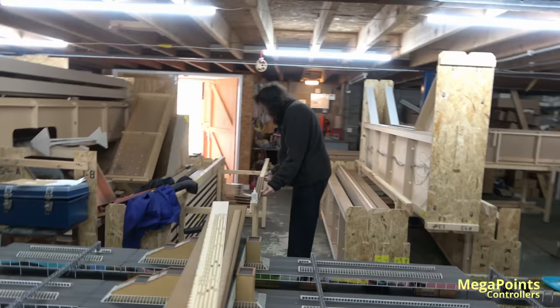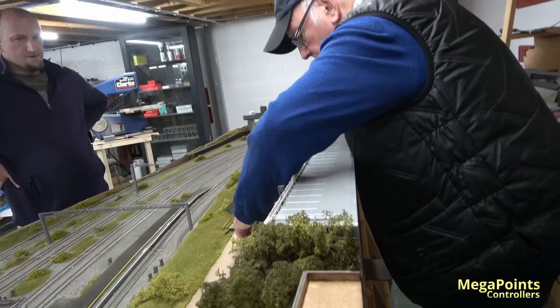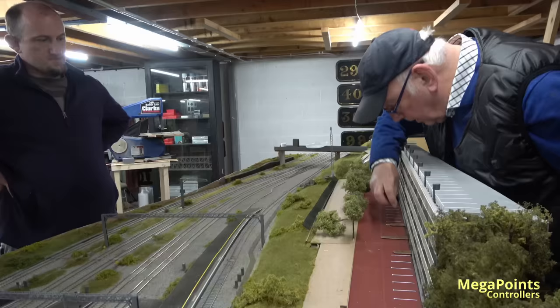Well, they do make a massive difference, don't they? Yes, sir. Especially the foliage round here. It looks so natural. Right, what's wrong now, Dave, Pete? I can't quite work out how this goes, like that.